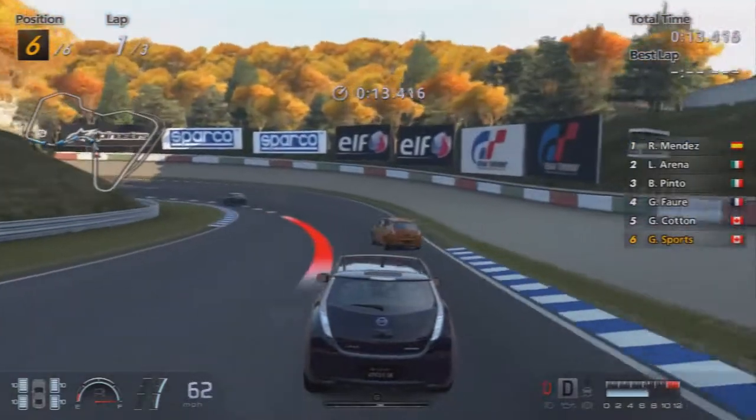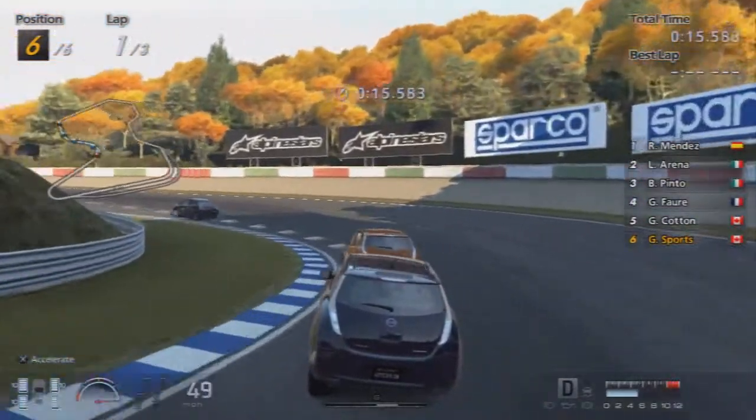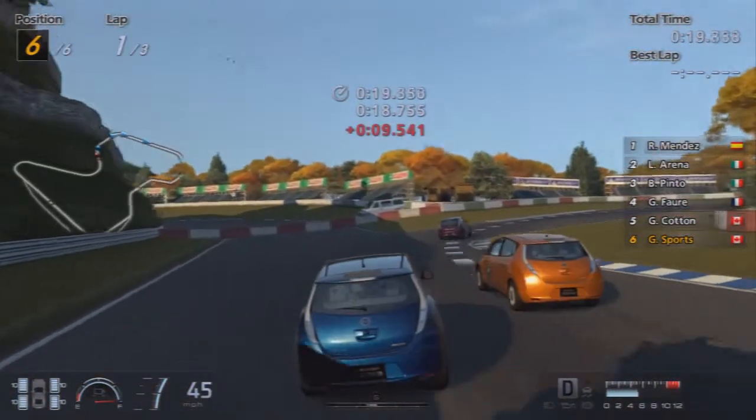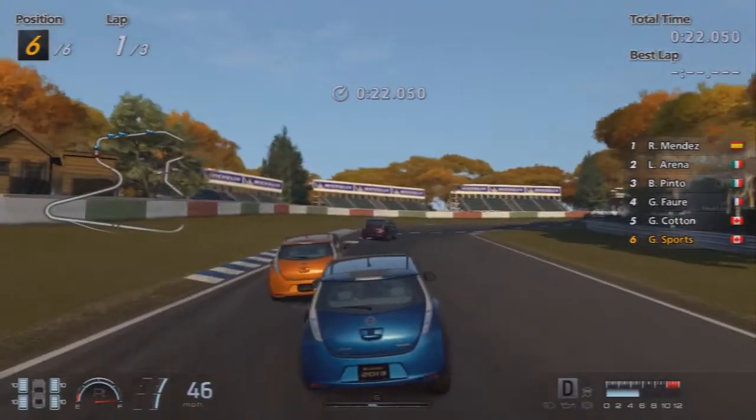Now the effects for the collisions are something else, as they've been the same since Gran Turismo 4, but that's nothing really to complain about. The car audio is smooth, and that is what's important to me.